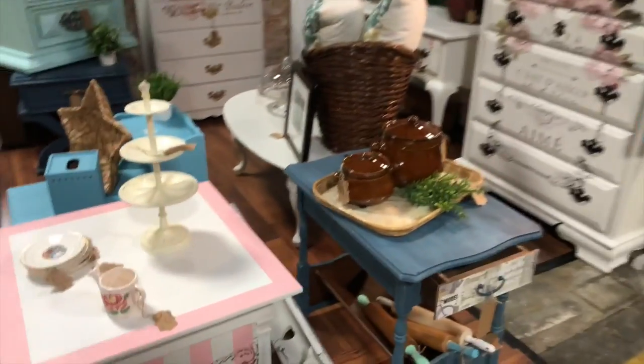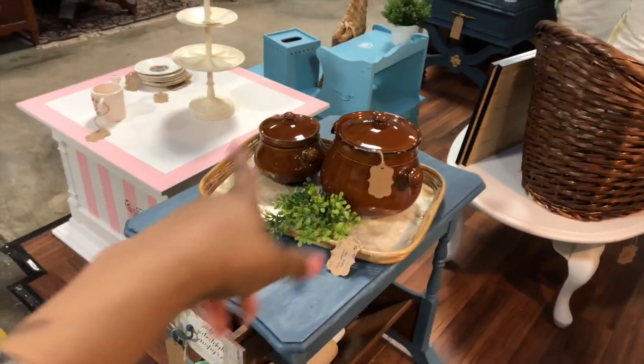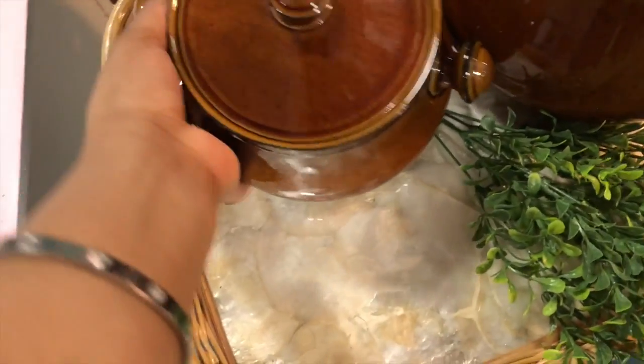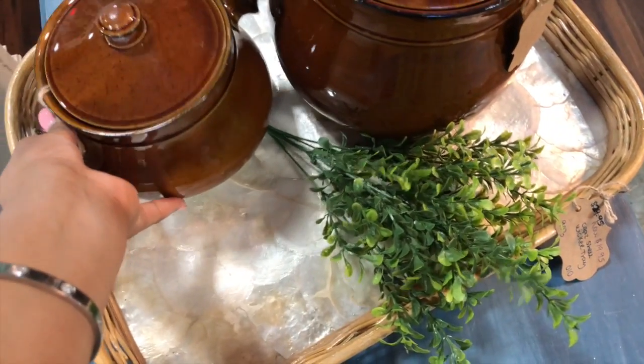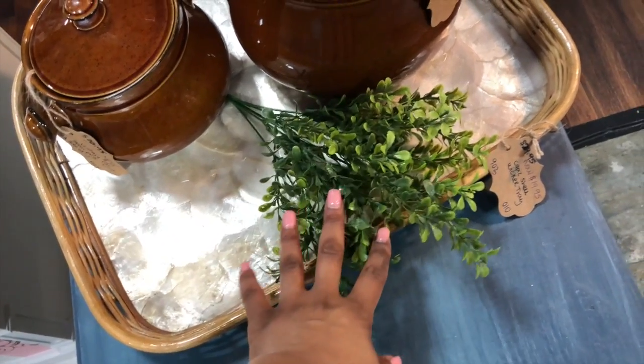So I have a little bit of everything in my booth. Not only do I have furniture, but I like to have small items that people can also decorate their house with. Like, for example, this little capiz shell tray. Super cute, beachy. Virginia Beach is a beachy area, so perfect. And I like to put little sprigs of boxwood just to make things feel more fresh and alive.